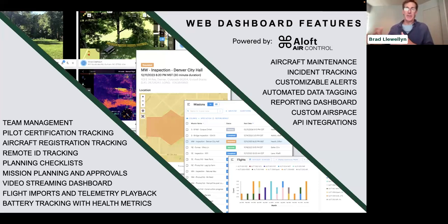Yeah. So team management, with different roles: you can have an administrative role, a chief pilot role, and pilots in training can have more limited permissions and things like that. But yeah, to your point, it's going to track pilot certs, aircraft registration, aircraft maintenance, remote ID compliance. As you mentioned, these come already remote ID enabled. Alerts go along with that, so you can know when somebody's coming up on renewal, for example. Alerts for mission approvals, like I mentioned earlier: hey, this mission was just requested, this mission was just approved, all of that.